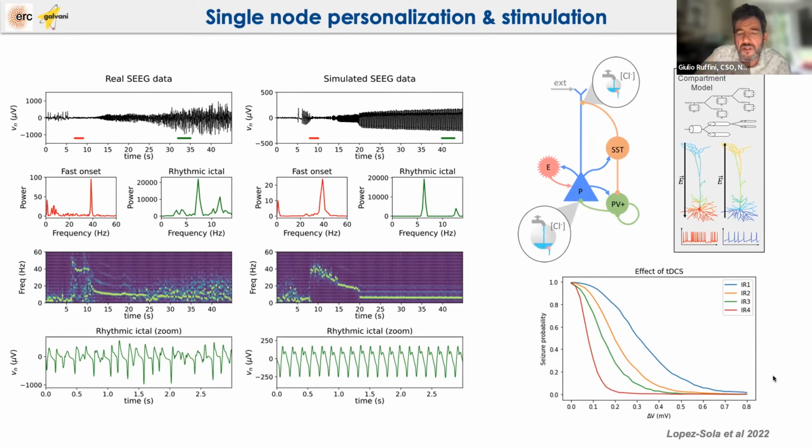So this is an example of how we personalize the models, just to give you a taste of what we're doing. And this is available as a preprint that has been submitted for publication.